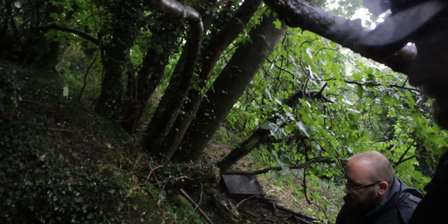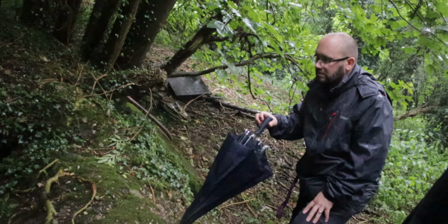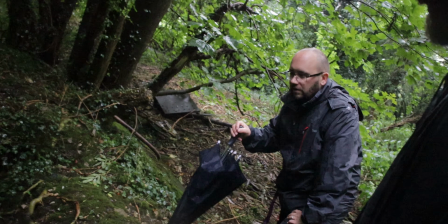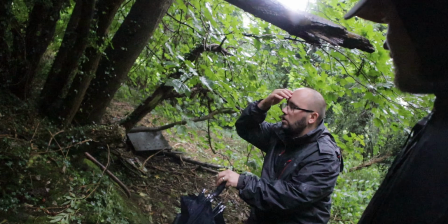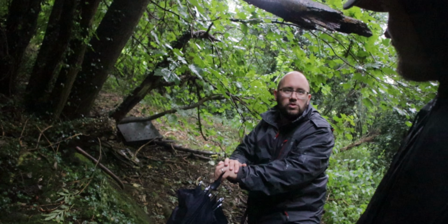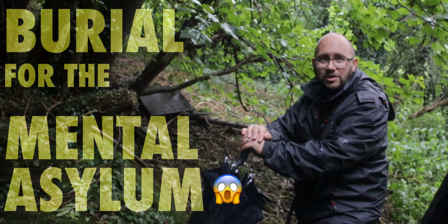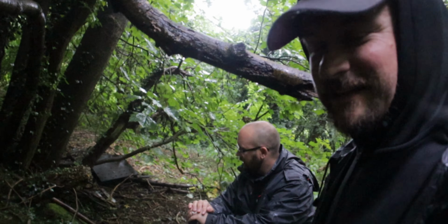Oh, that's crazy. No, I think it was just ammunition, basically, that they put in here. So you're looking at things like guns, shells and that sort of stuff. Especially as the barracks for the old Welsh Guards is literally over there, right next to what used to be a mental hospital as well. So if you go further down there, there's a burial for the mental asylum as well, which is quite scary. That's wild. That is awesome.